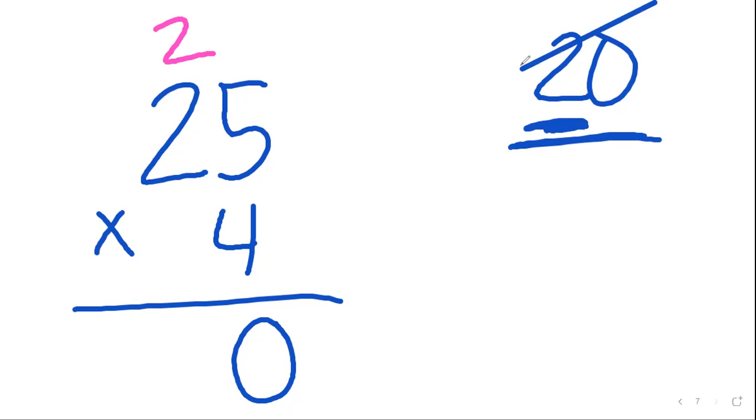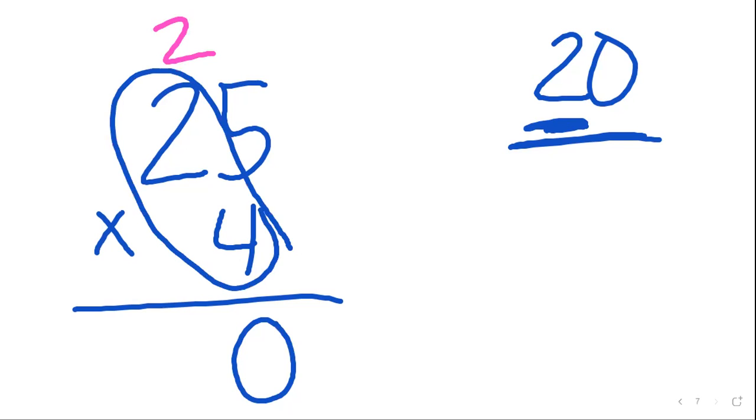Okay? Now I'm ready to multiply 4 times 2. What's 4 times 2? It's 8, right? This 2 up here in pink, I need to add that in. So I have 8 plus 2. 8 plus 2 equals, you got it, 10. So that's 100. Okay? That's multiplying with regrouping.